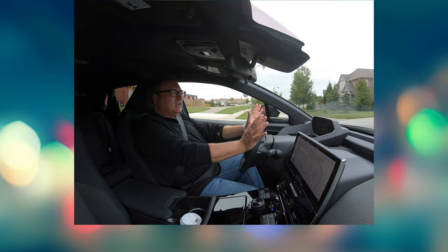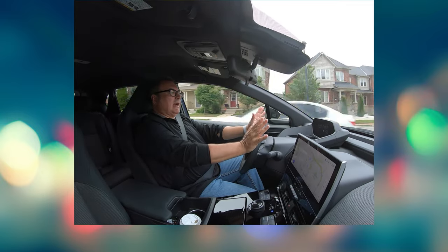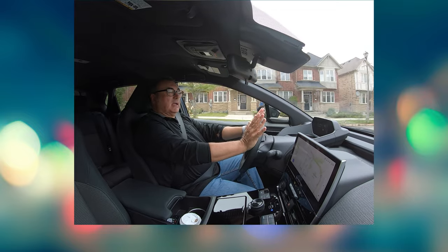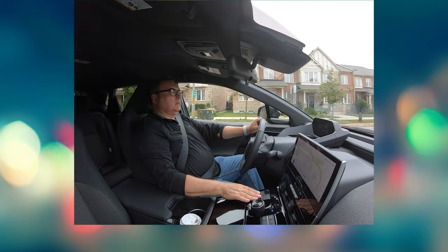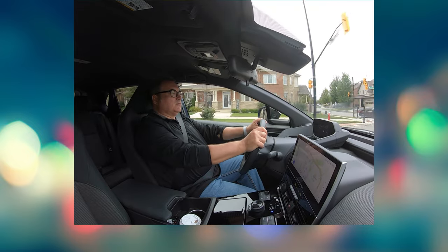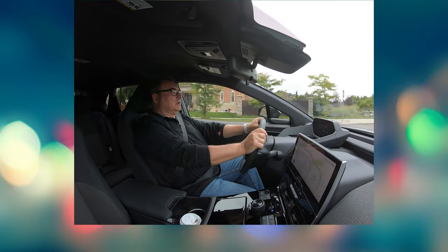If I let off, it's a decent regen. It's not strong where I'm really being jerked, but it's a good balanced regen in this mode. But again, it won't take you to a full stop, so you have to remember that. There is a hold button. You can engage the hold button, and what that does is once you stop, it will clamp the brakes and keep you on hold until you press the accelerator, and it will release it.